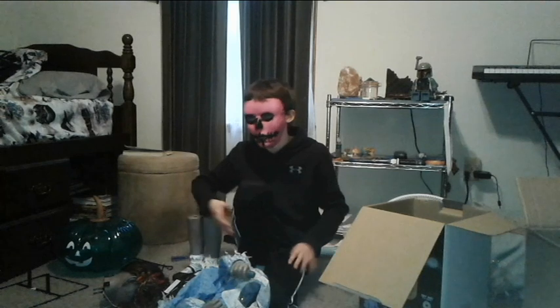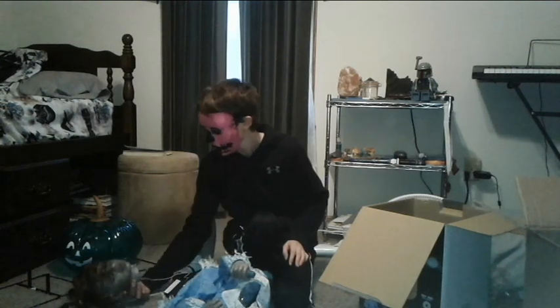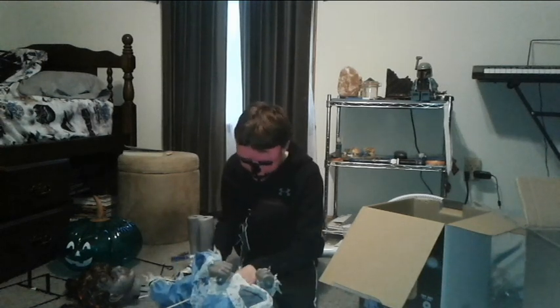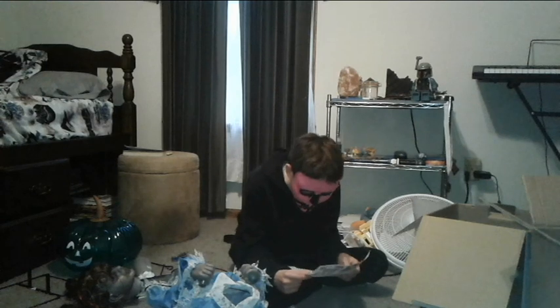Better safe than sorry. This is her head. Looks pretty creepy. My hand is kind of bigger, but then again, she is a little girl. She's got a motion sensor on her chest. That scared me. The paint kind of does come off around her feet a little bit.